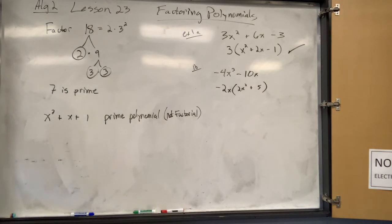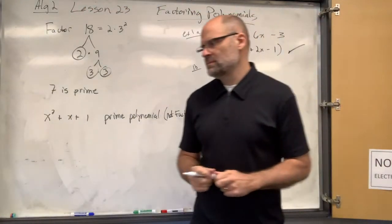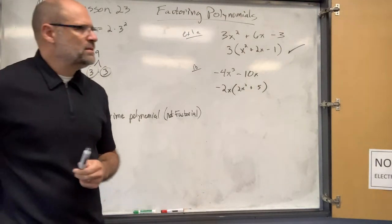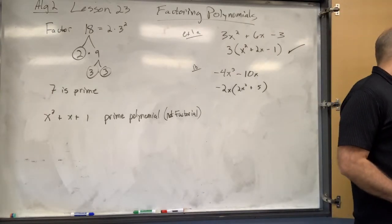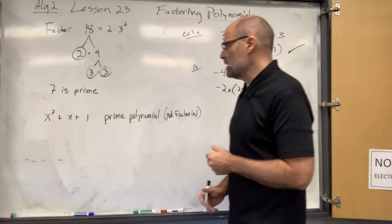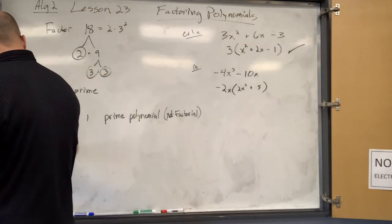Okay, now, there's a table in the book that I think is confusing, so I don't think I'm gonna write it down, but I love that magic question: what factors of the constant will add up to the middle term's coefficient? So we'll do an example. We'll just start with an example. Okay, so here is example 2.